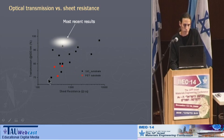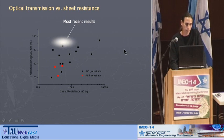Here there are some dots that belong to silica or PET, polyethylene terephthalate substrates. Where this white cloud is, I think, are our most recent results, which are closer to or higher in transmission. So this white cloud is roughly where we are at now.